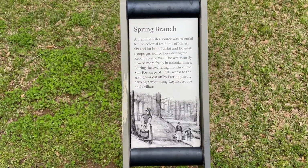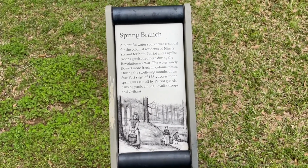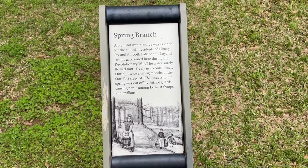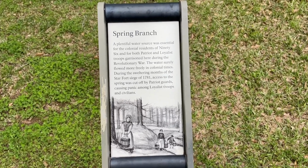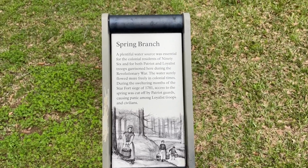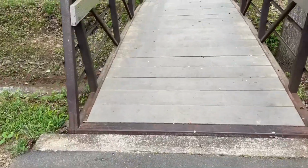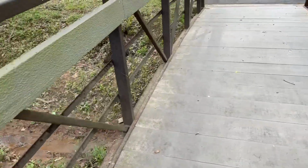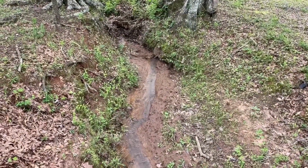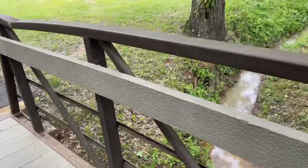From this spring is where they would get water and carry into the fort. And without this water, they were in deep trouble. It was cut off by the Patriots and caused panic among the Loyalist troops and civilians. Still flowing. Not like it did back then, but still flowing.